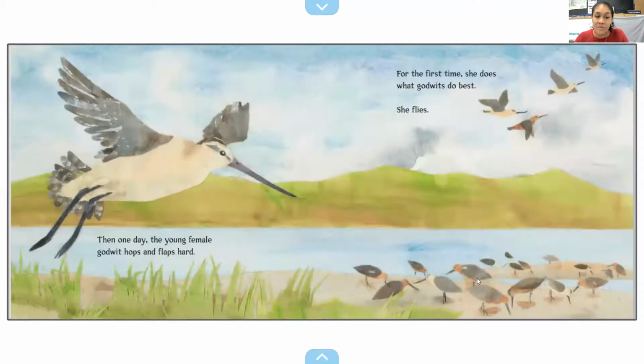Then one day, the young female godwit hops and flaps hard. For the first time, she does what godwits do best. She flies.